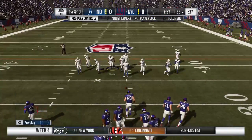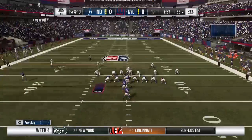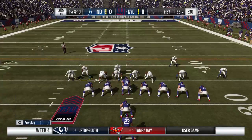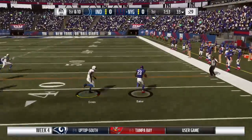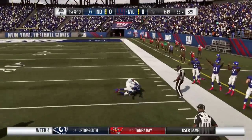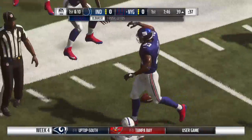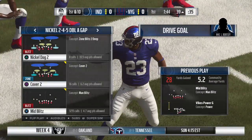So they'll come up 1st and 10 now from the 33. Hurry up, here we go. Green, 39. They'll run on 1st down. Baker, and able to rip off a big chunk of yardage before being dropped inside the 40. That one 28 yards on the ground.